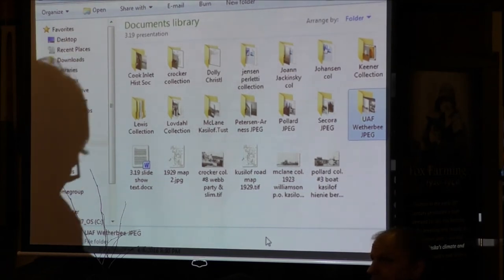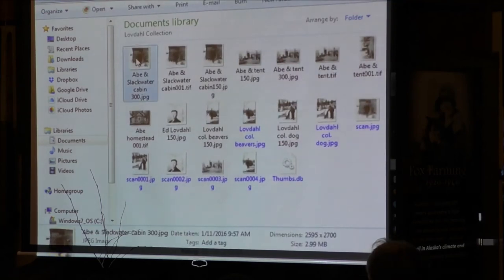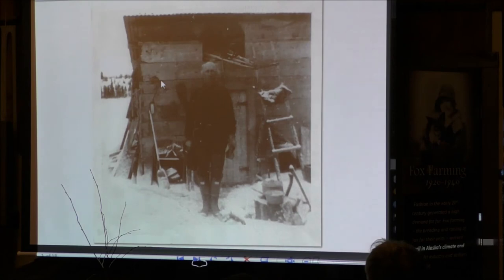It's the Love Doll Collection, probably 16. This is Abe Erickson, one of the local fox farmers. He built a cabin that's right next door to us here. This was a trap cabin he built up near where Slackwater is now on the Kasilof River up by the lake. And these planks, you see it's not logged, came off of fish traps at the end of the season.